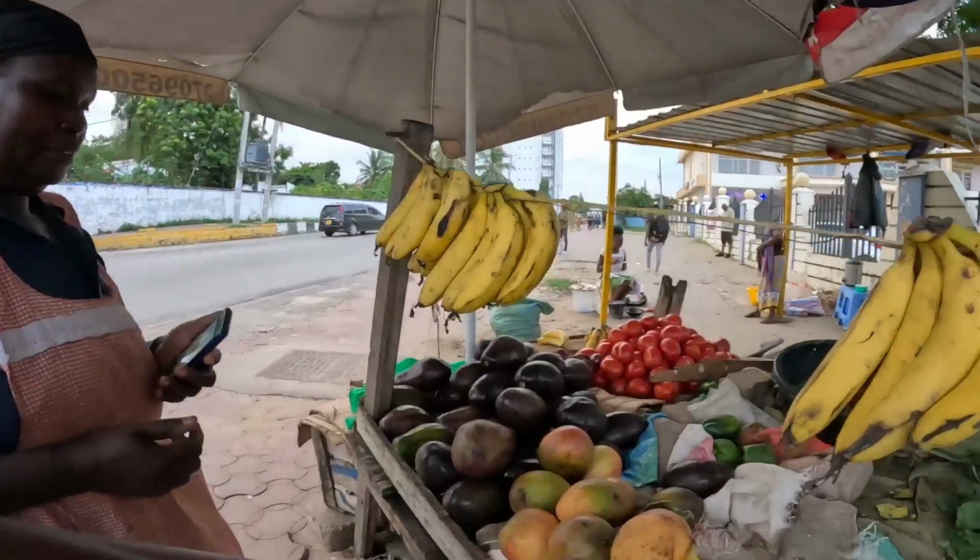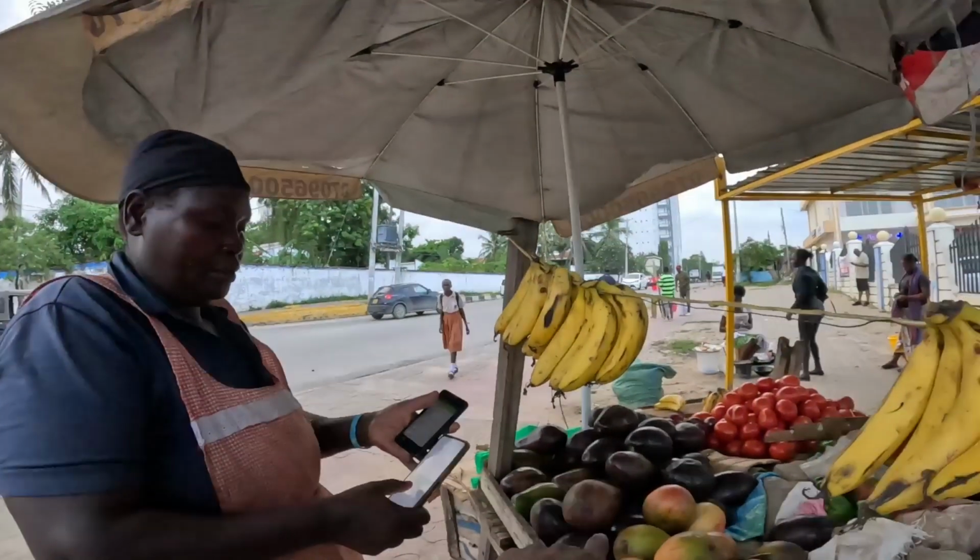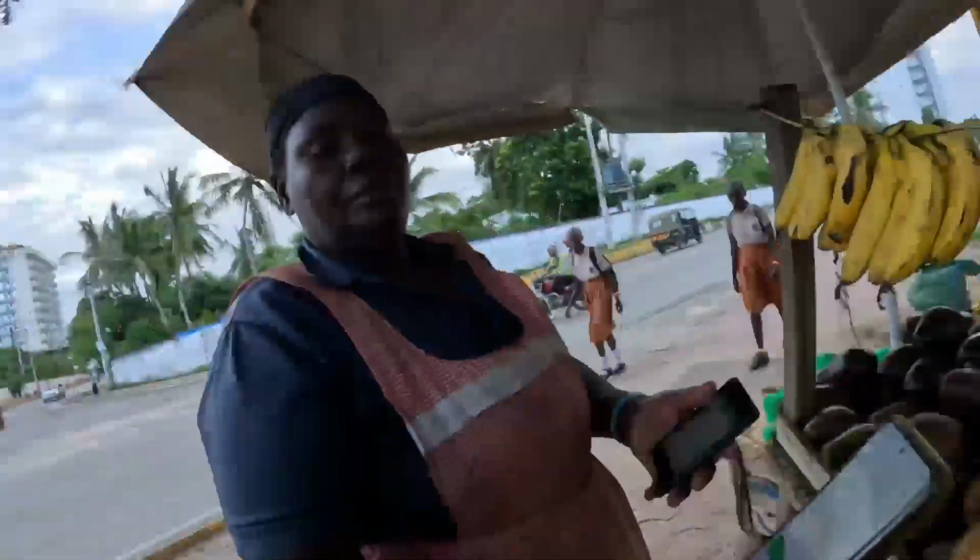So I bought avocado, apple mango and some bananas at $2, not $20 but $2, because according to the conversion $1 is 130. But it keeps on fluctuating here and there. So $2, actually I bought banana, apple mango, and avocado.